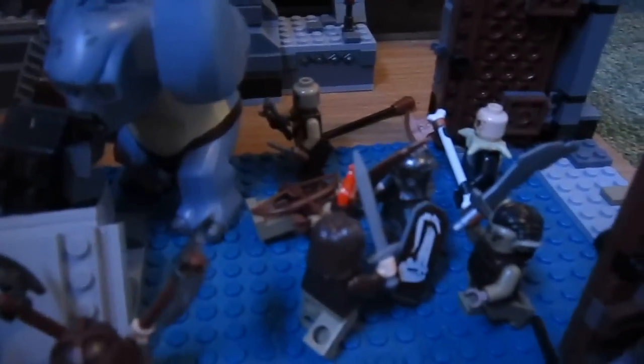This is the entire Fellowship in this set, which is why they're absent from other sets. So there's Sam with his frying pan, Merry and Pippin, Gandalf, Boromir, Gimli, Legolas, Aragorn, and right at the back here hiding is Frodo, about to be stabbed by the troll.